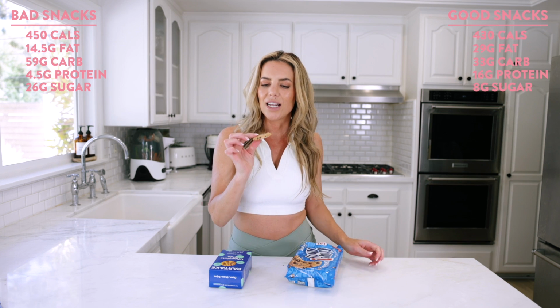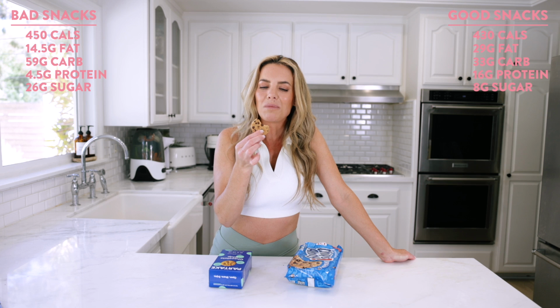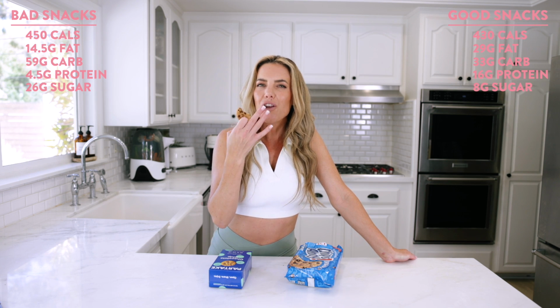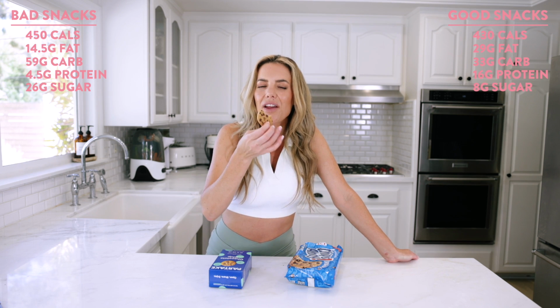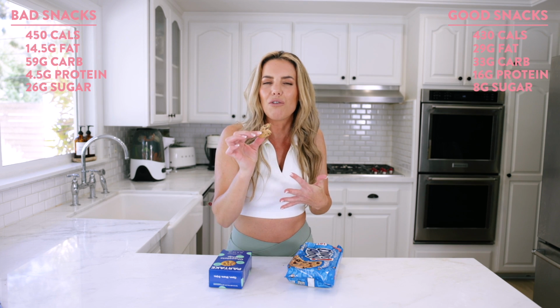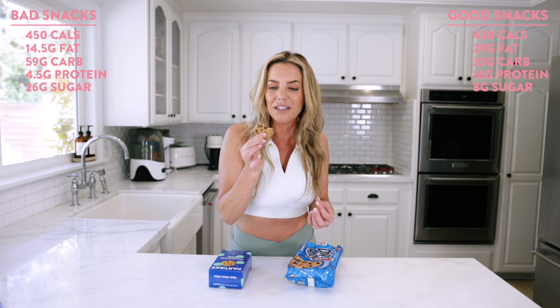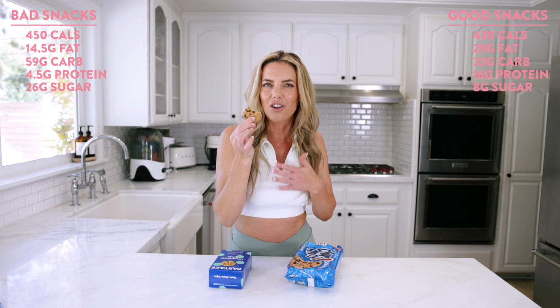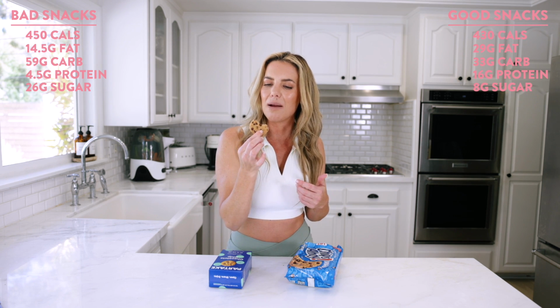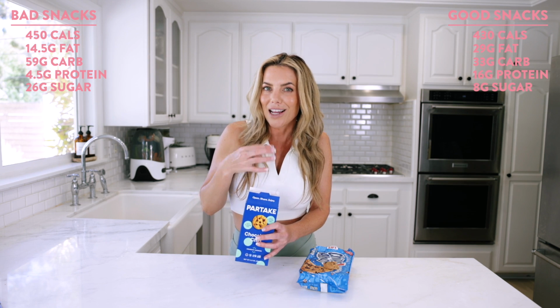I'm trying to think of what it is. Okay, let's try it. You know what it is? It's the fact that they disappear in your mouth. They just go so fast. And they also have a really, really sugary sweet, salty mix that I don't love at the same time. I don't know. But if you love a Chips Ahoy, let's see if this one is a good equal.